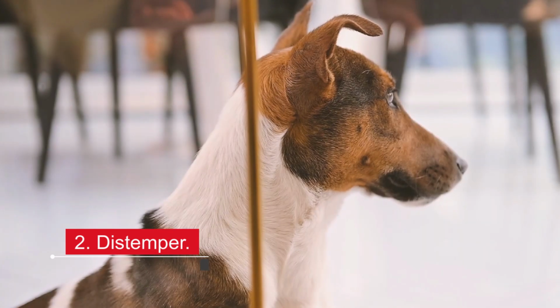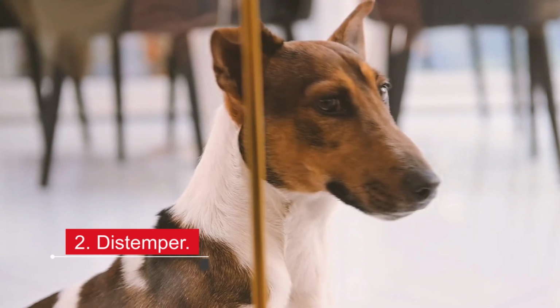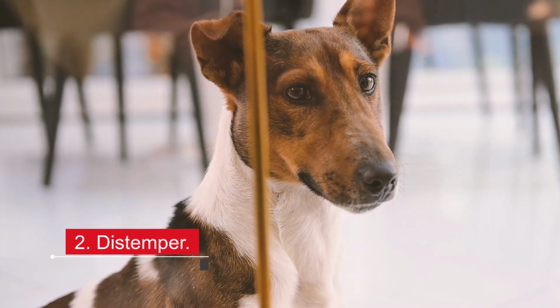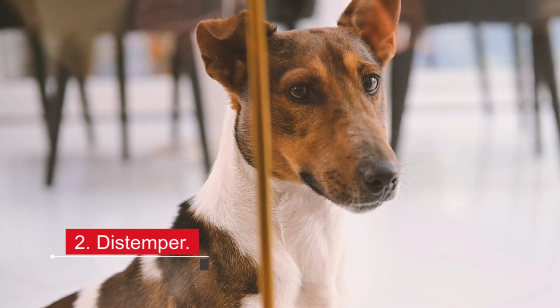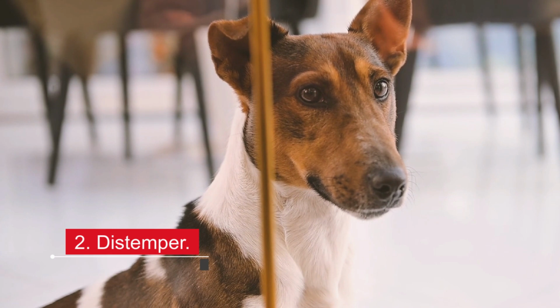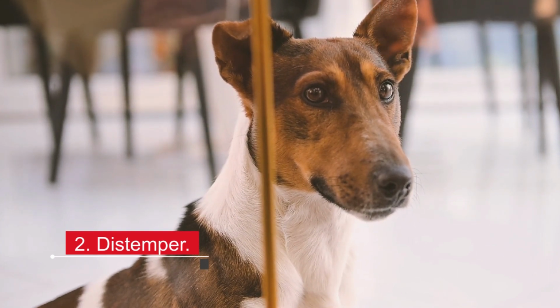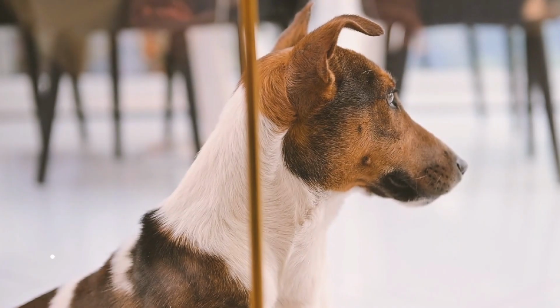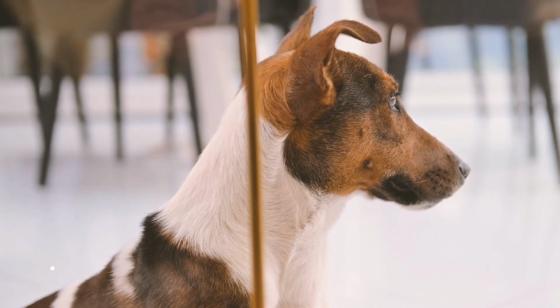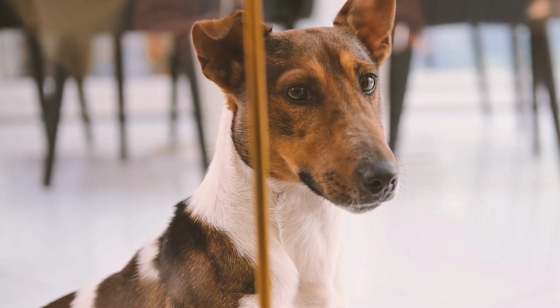The symptoms of distemper are the following: green or yellow discharge from the eyes, green or yellow nasal discharge, fever, cough, lethargy, decreased appetite, vomiting, thickened pads, spinning around, head nodding, seizures. As with parvo, there is no treatment for the distemper virus. Supportive care can be provided for your pet, but the disease is often fatal.